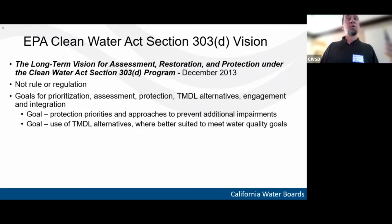So this was not a new rule or regulation, but it was published by EPA, where they established goals for states for prioritizing, assessing, protecting water quality, TMDL alternatives, and engagement and integration. Two of the main goals that are especially relevant here are a goal for states to establish protection priorities to prevent additional impairments, and also the goal for the use of TMDL alternatives where better suited to meet water quality goals.